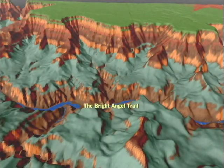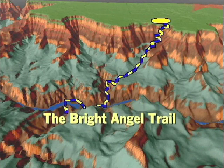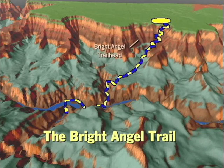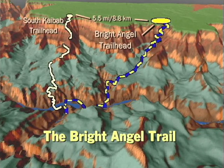The last trail we will be looking at is the trail out of the canyon, the Bright Angel Trail. The Bright Angel Trail is a south rim drainage trail. The Bright Angel Trailhead is located in Grand Canyon Village, 5.5 miles west of the South Kaibab Trailhead.